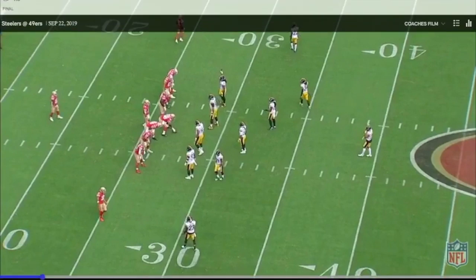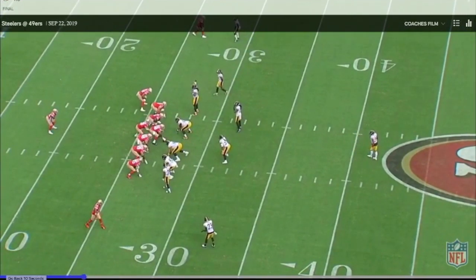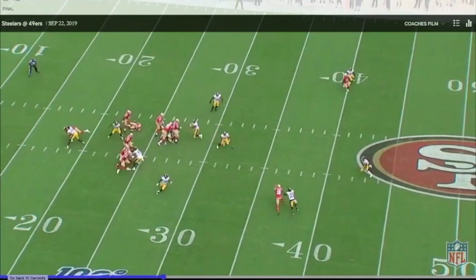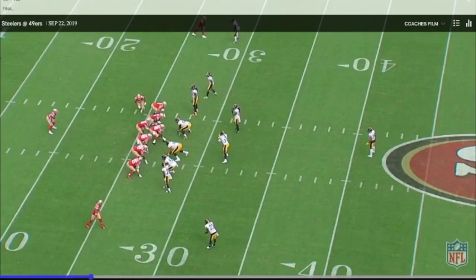So first, we're going to take a look here, week 3 against the 49ers. And Joe Haden's going to line up in outside leverage here. Outside leverage because the receiver is lined up inside the numbers and because he knows that he has Minkah Fitzpatrick playing over the top out of this cover one look here.